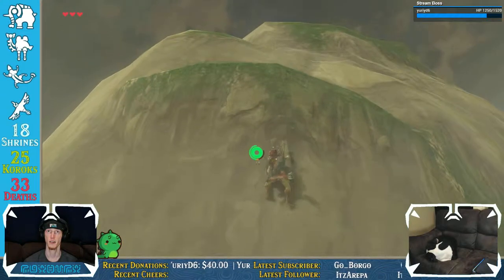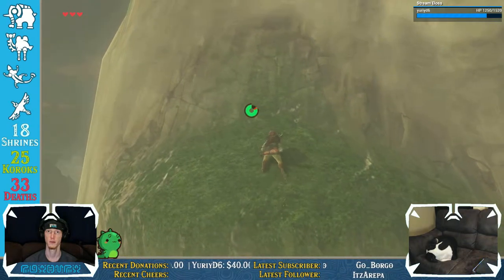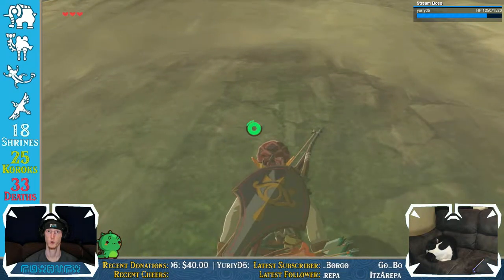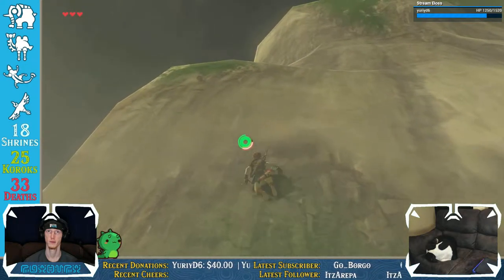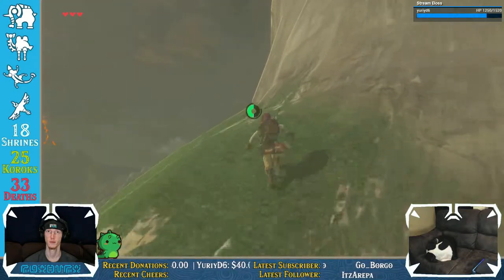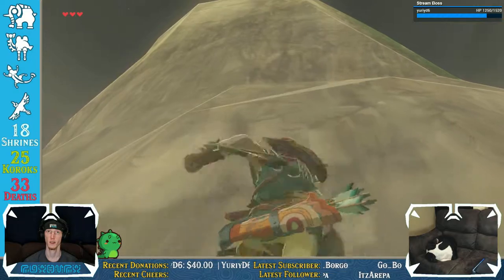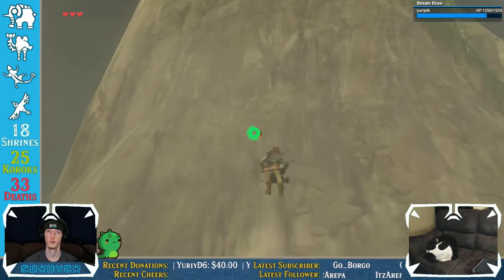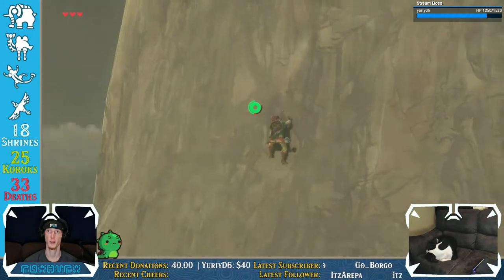That's this flat outcrop right there, right? Ooh. Counts. Stamina for this climb. I believe I'd be able to. I can do two jumps and still be safe, but I'm not gonna chance it.